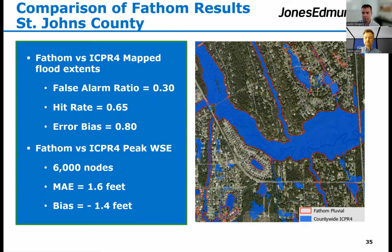So Fathom has been kind enough to share some of their data with us for evaluation. And I should say this is their older data, so not the latest data, which will be coming out next month. And we've been very impressed with it. This is a quick screen capture just showing what we've compared to that detailed modeling in St. Johns County that I shared earlier. We've been very impressed with these statistics.